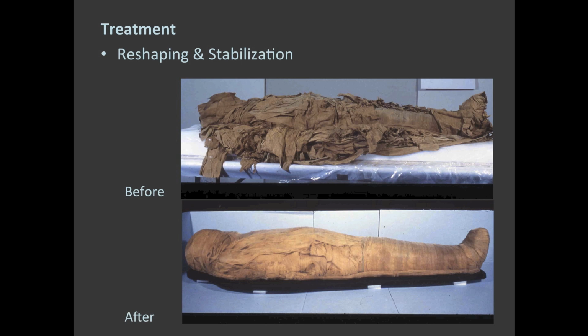The wrappings were then gently coaxed back into position over the body. A sheer nylon covering was then wrapped around the mummy to stabilize or hold the layers in place, sort of like a hairnet. Finally, the mummy was placed onto a contoured board to support the fragile body during lifting.